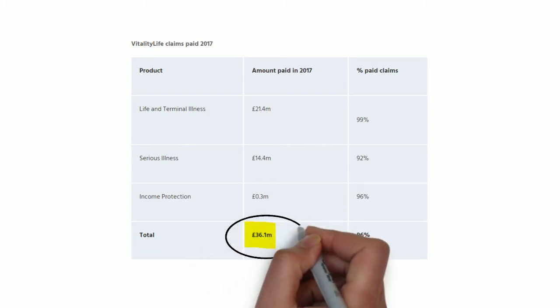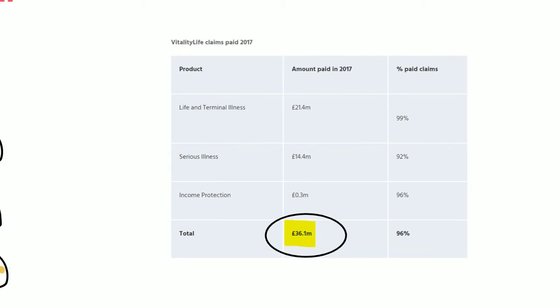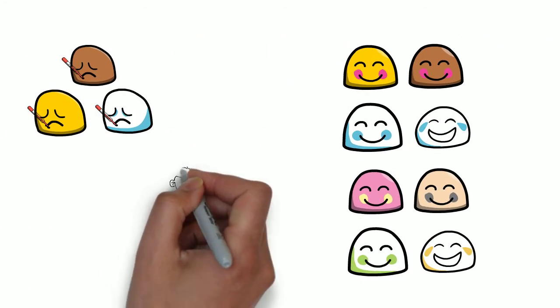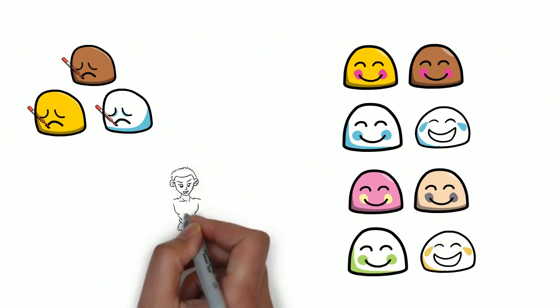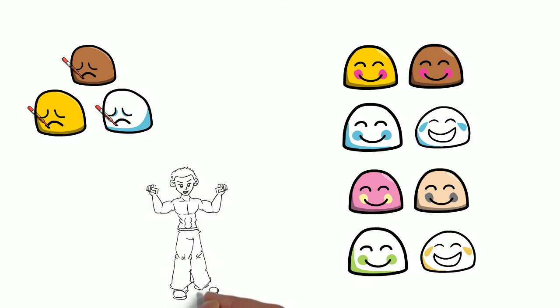They paid out £36 million for the year, leaving a substantial proportion of income to cover the additional expenses and make a profit of £64 million. But remember, the greater the proportion of healthy members of the insurance scheme relative to the sick people, the better. And that's where their strategy kicks in a very smart way.